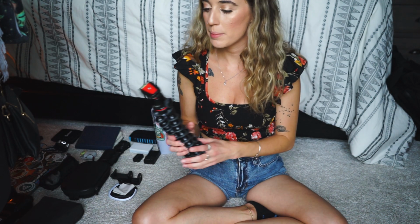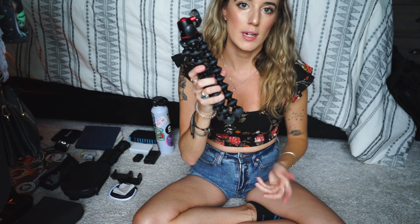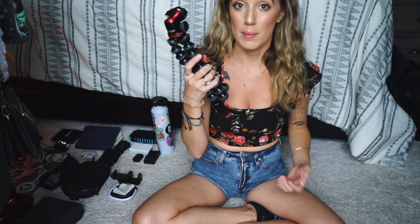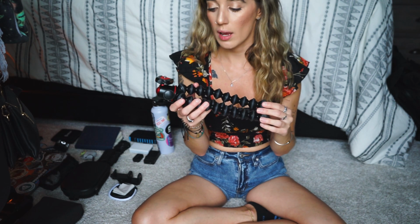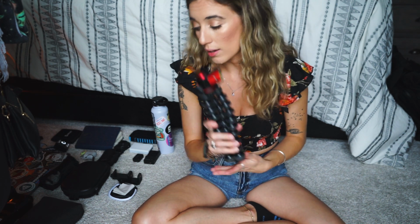What I keep in the top compartment is my GorillaPod, and to fit it in there, I have to adjust this down here so it's a little bit smaller. This is great if you don't want to carry a big tripod with you. This is smaller, more travel friendly, and for the most part it's pretty sturdy. I used this to get all of the photos of myself while I was in Sedona, so this is something that is worth it. I got it on Amazon.